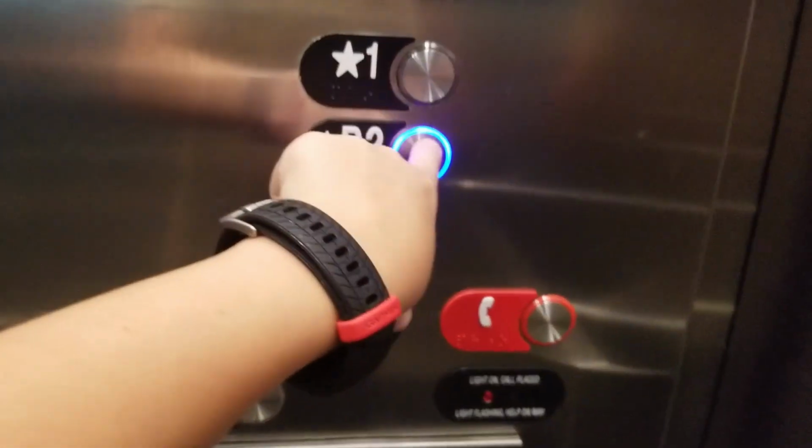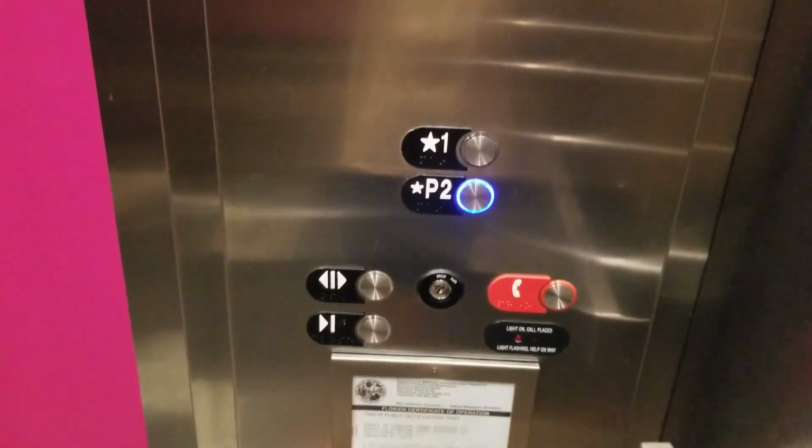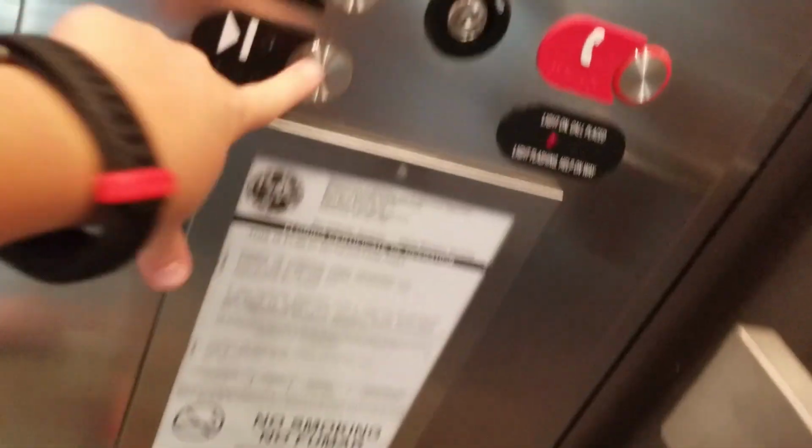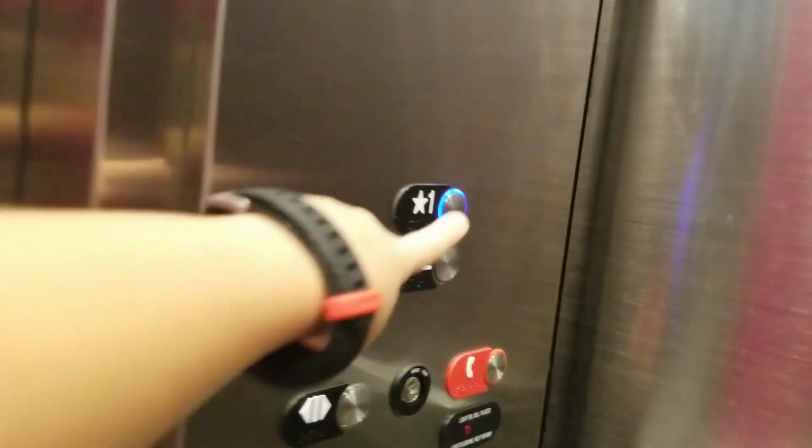Push. Oof. White light up. P2. Oh, but blue here. Oh, of course. Oh, dang, this thing has music too. Yep. Oh, this is the newer Series 2. Sorry if I said Series 7. Okay, B2.